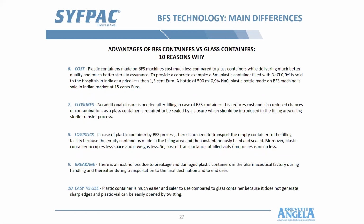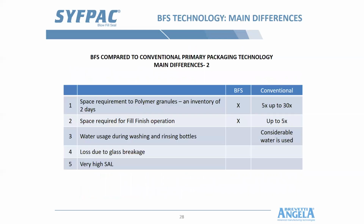Logistically, in case of plastic containers made by blow-fill-seal, there is no need to transport the empty containers to the filling facility. The empty container is made in the machine and filled and then instantaneously sealed. Moreover, plastic containers occupy less space and weight. No breakages because of the plastic. Easy to use. So those were some advantages of blow-fill-seal containers.